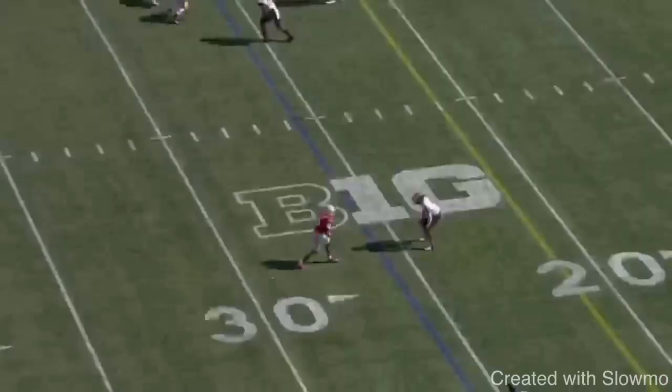So when we have an inside shade DB, those receivers at the next level, they understand what his responsibility is. So if I have an inside shade DB like so, what's his goal? His goal is to force me outside. So you knew on that post route, right, when we had to run that post route we were talking about at the very beginning, when he's inside shade and I have to run a post route, where do I want to attack? I want to attack the outside shoulder because I'm trying to get him to flip his hips so I can slip back underneath.